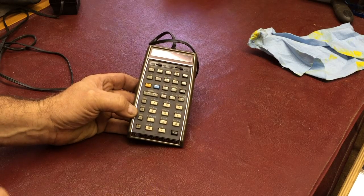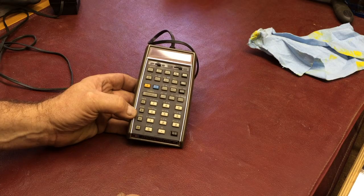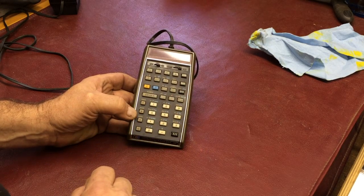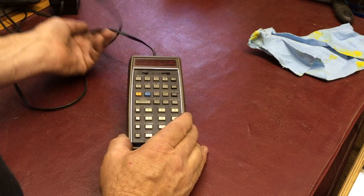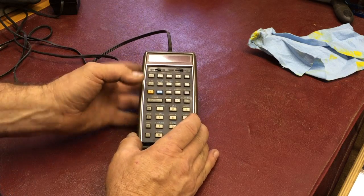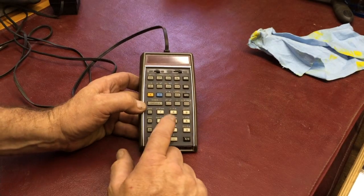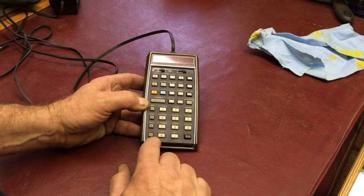Like in 1976 or '77. I haven't looked up when these were really made, but I know it was right around there. They were fairly new on the market then. It's a programmable one. The HP 65 took a little card, so you could actually keep your program. But this one has no card. It's just a built-in memory. So when you turn it off, you lose your program. And I think it's a 50-step program you can do. And it's reverse Polish notation.